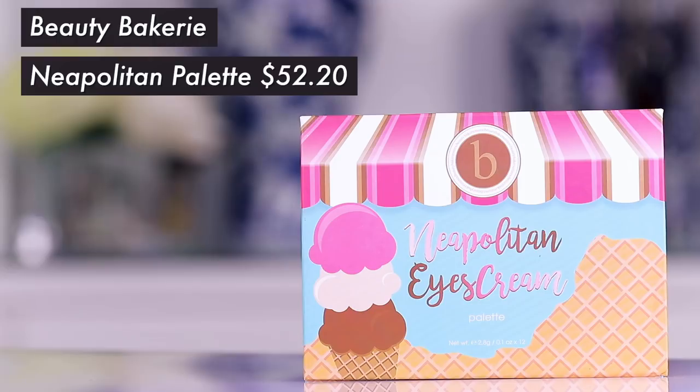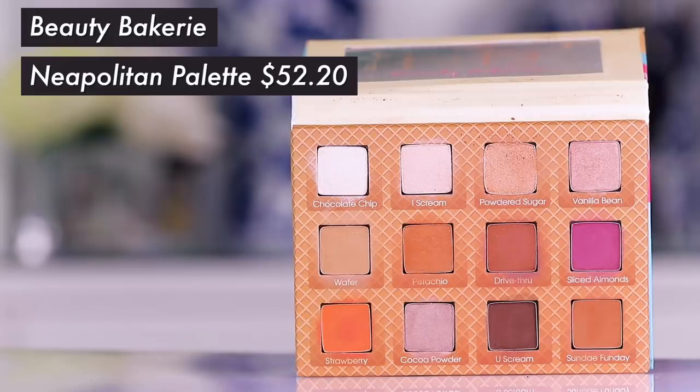I talked about this Neapolitan ice cream palette and I've dirtied her up quite a bit. They are pretty firm shadows. There's not a lot of fallout. You can't see fluff everywhere, and that's because when you put your brush in, it doesn't fly everywhere. It's pretty firm, so you do need to build them up. But today I am wearing just a touch of strawberry, sliced almonds, and I put vanilla bean just all over the lid. And it just gives this very subtle kind of a sheen.